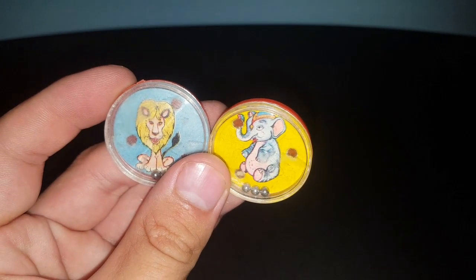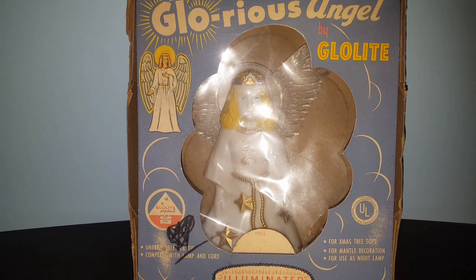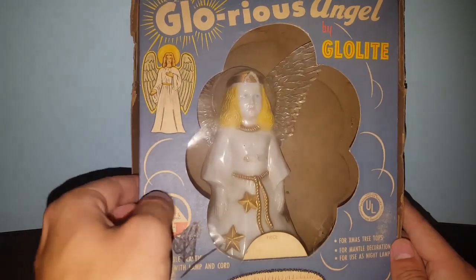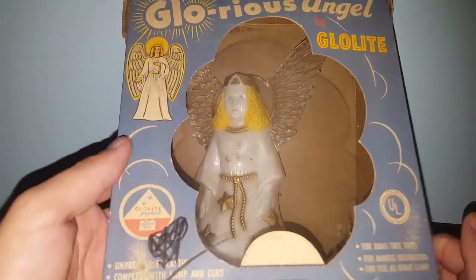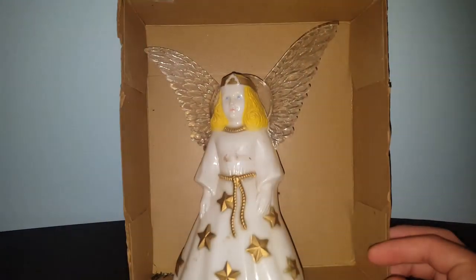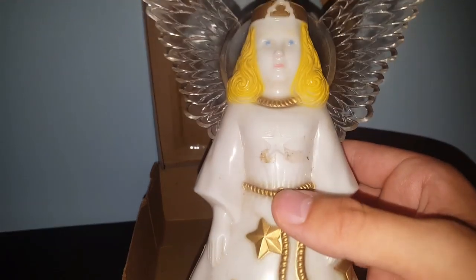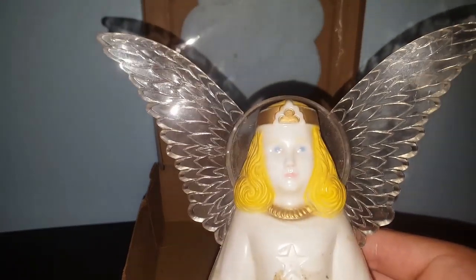For $5, I got this really awesome Glorious Angel by Glowlight. She's in the original box. I think she's missing one of those, it's kind of like a blow mold insert, candle insert. She's very clean, in very good condition. I don't see any cracks or chips in the plastic. Just overall in great condition. You could use her as a tree topper if you wanted to, or you could just have her out.